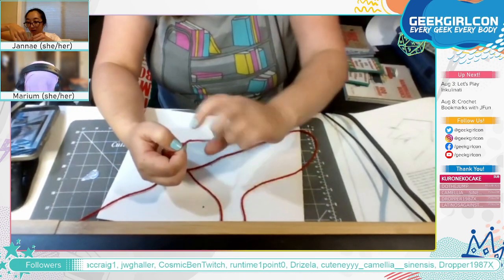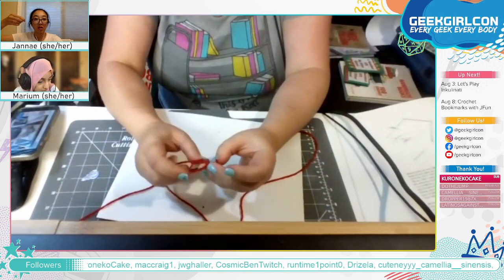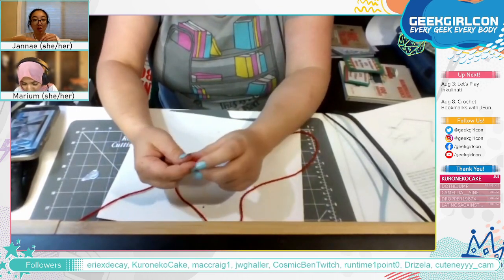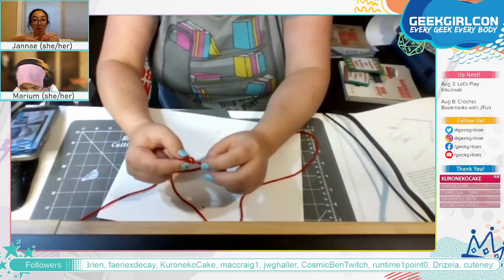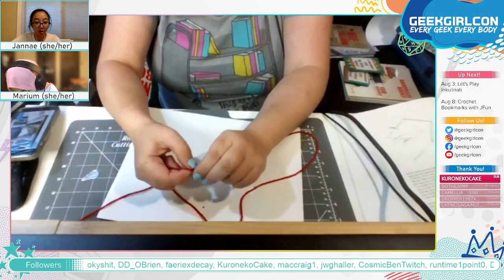I always am really paranoid about the knot at the end coming undone, so I always knot it a bunch of times over and over again, trying to get them in the same spot so it's an extra big, bulky knot.